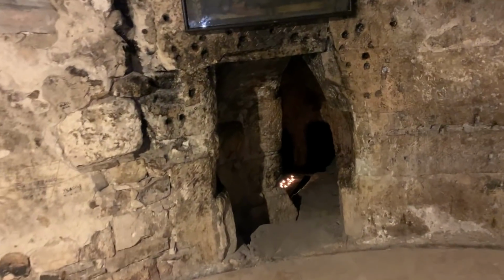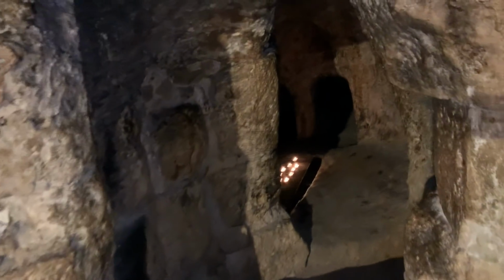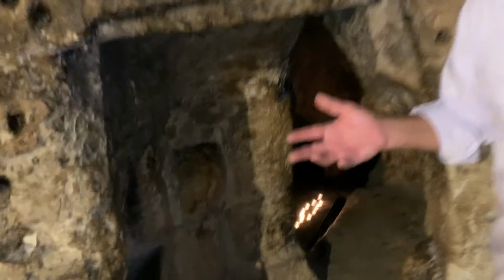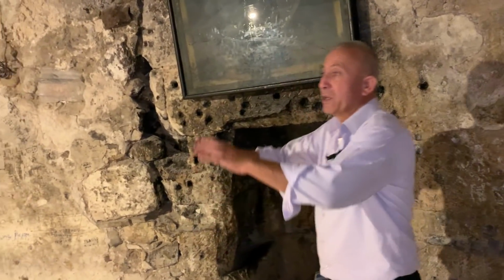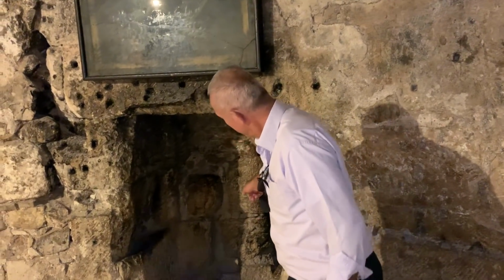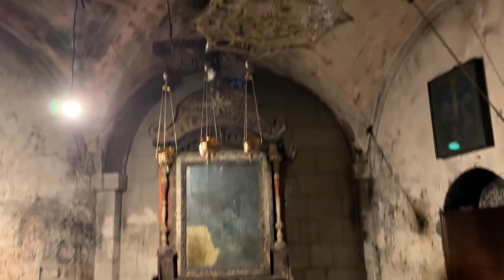These caves, we call them Kokhim. This used to be, as I told you before, a quarry, where the Romans used to mine the stones in order to build the city. Later on, the Jews converted them into burial caves. Joseph of Arimathea, one of the Jewish leaders at that time, made his own special tomb by himself, together with his family burial caves. So this is Joseph of Arimathea's family burial cave, while Jesus's tomb today, which used to belong to Joseph of Arimathea, was given as a gift to Jesus after his crucifixion.